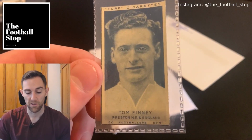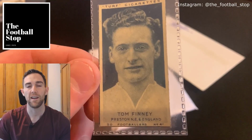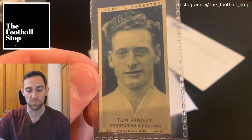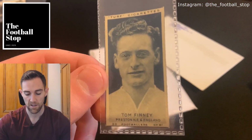So Tom Finney, a little bit of information. Obviously, an English footballing legend. Played almost all of his career at Preston North End, aside from one game for Toronto, which is random. I think there's a statue outside Preston North End's ground, Deepdale.